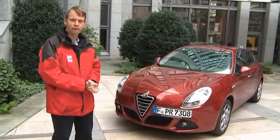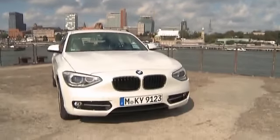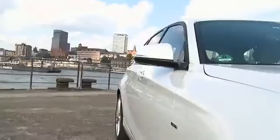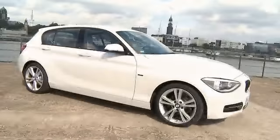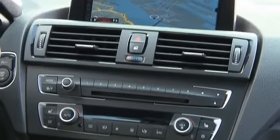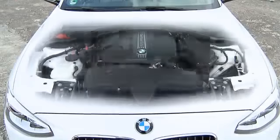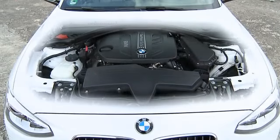The BMW 1 Series has grown up. It's 8.5 centimeters longer than its predecessor, but the interior is still less spacious than, say, the Golf. The BMW is the only rear-wheel drive car in the quintet, and with 105 kilowatts of power, the 118D is 2 kilowatts ahead of its rivals.